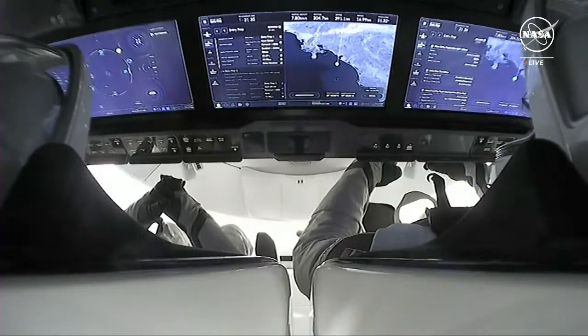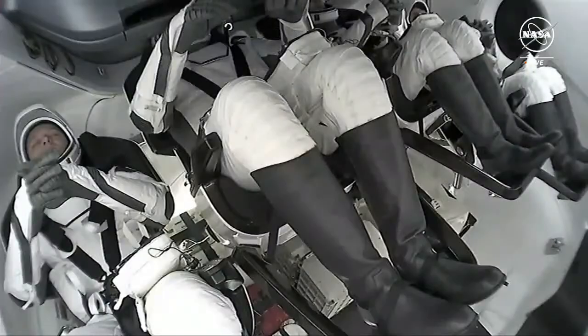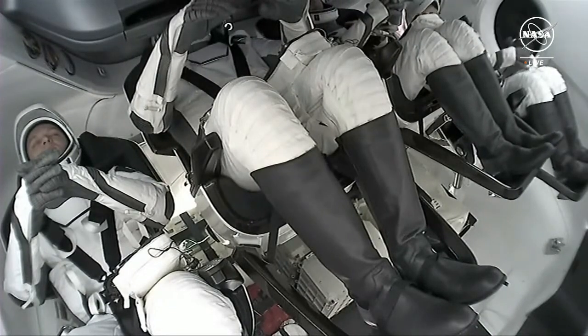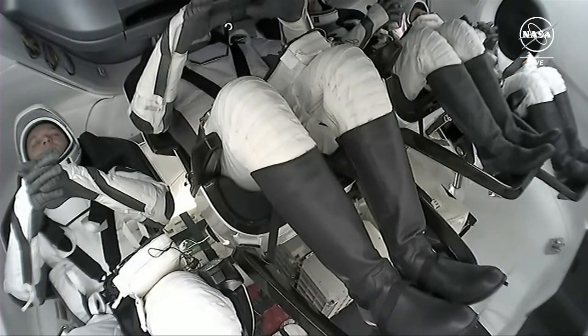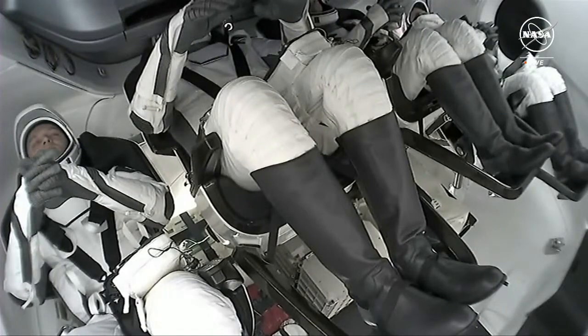They are able to just sit back and enjoy the ride, as Dragon is an autonomous vehicle. Yeah, that view right there, we can actually see right in the center it was showing us the splashdown zone. Once again, we are targeting off the coast of Florida near Pensacola. And that display, I believe they're able to track Dragon live as well.